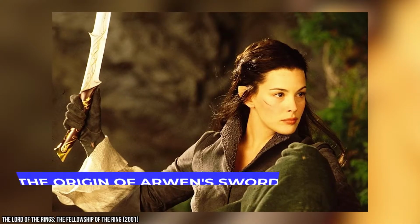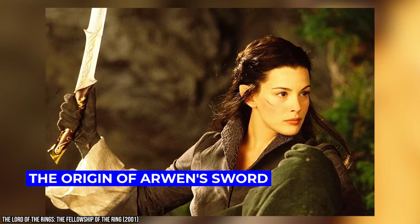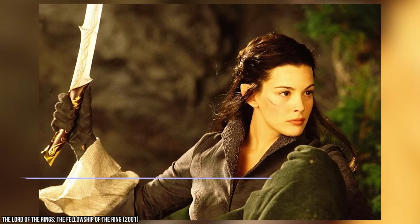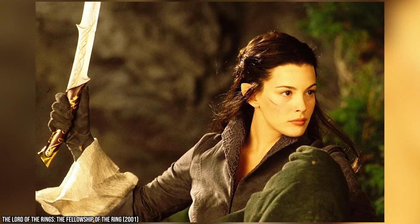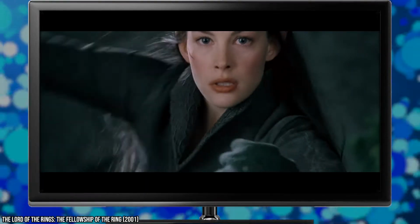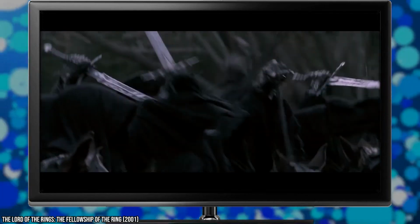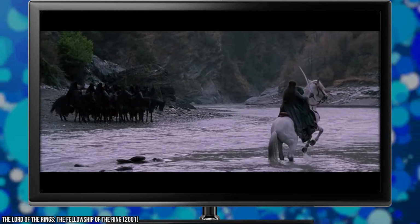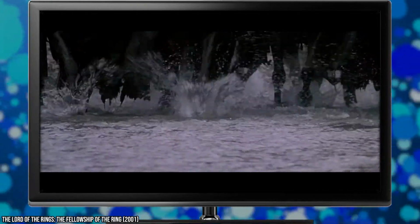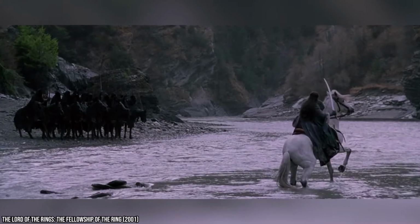The origin of Arwen's sword. One of the many famous scenes in The Fellowship of the Ring is when Lady Arwen of Rivendell arrives to try to save Frodo from his Morgul wound by rushing him on horseback past the Black Riders. This scene culminates in a final standoff between Arwen and the Ringwraiths, where Arwen draws her sword before summoning a flood of water horses to wash them all away. Just everyday elf things. But that confrontation isn't actually the first appearance of her sword in the movie.